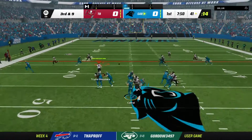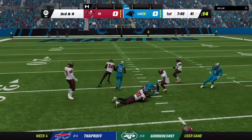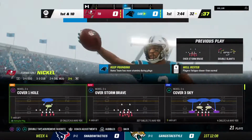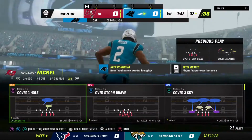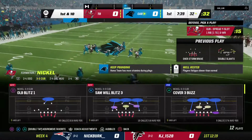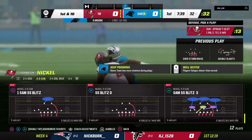On 3rd down, Corral. And he will find the open man. It's DJ Moore. And this is going to lead to another first down as the tackle's made at the Bucs' 32-yard line. Give him 10 yards there as this offense is on a roll. This drive continues to plunge forward.